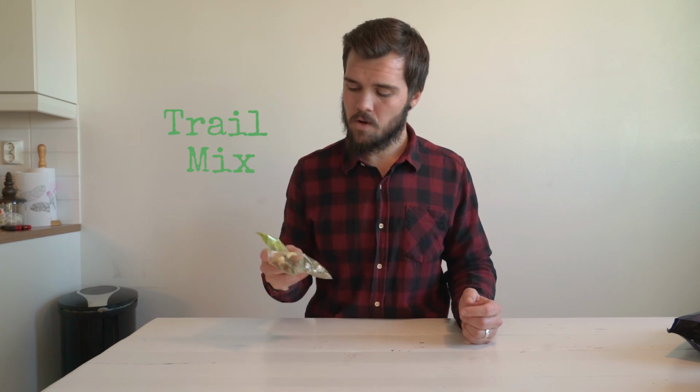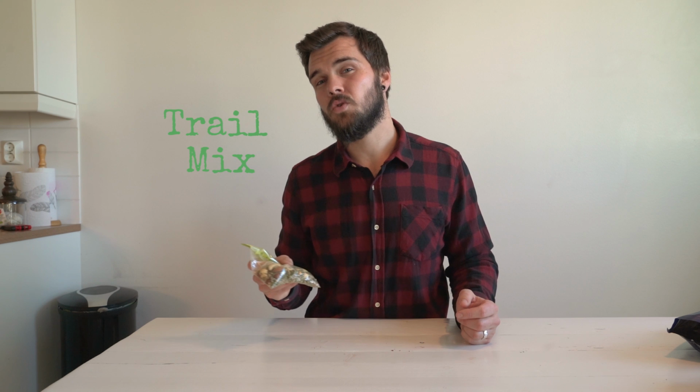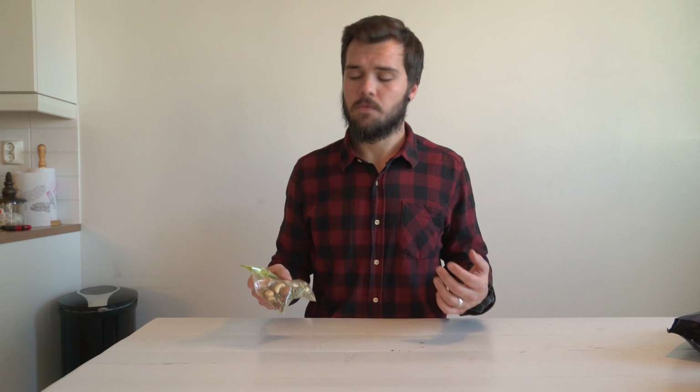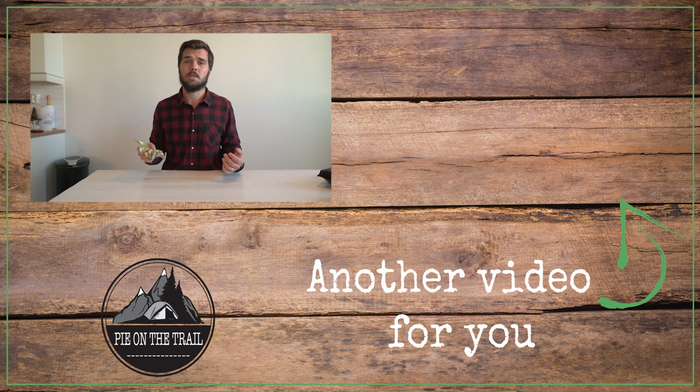And then another classic snack out on the trail is just trail mix. Honestly, I don't snack on trail mix all that often because I find it quite dry and quite boring. In video number 1, I mentioned that I mix it in with my granola and powdered milk for breakfast. I do really enjoy that. Of course, if I've got a little bit left over, I'll throw it inside a Ziploc bag and I'll munch on it throughout the day.